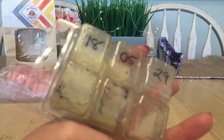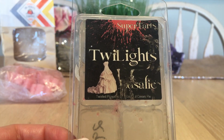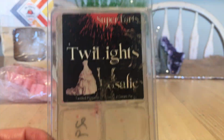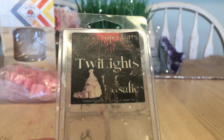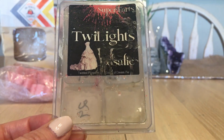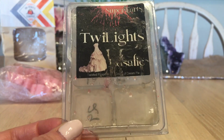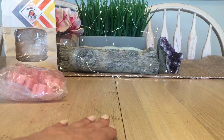This was from 2018. This is Super Tarts Twilight's Rosalie Twisted Peppermint Coconut Cream Pie. You guys know how much I love this. You've probably seen one of these clamshells in my videos consistently in the last couple months. One cube of Super Tarts will do. I'm melting this one either in the bathrooms or in the living room. It's just got that peppermint and then the creamy coconut. It does not have a pie note, I will say that.